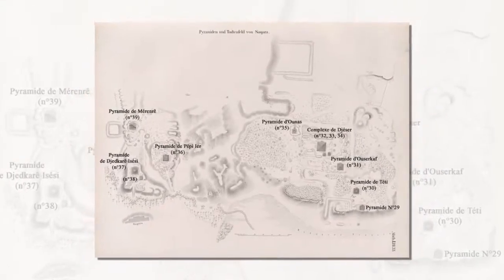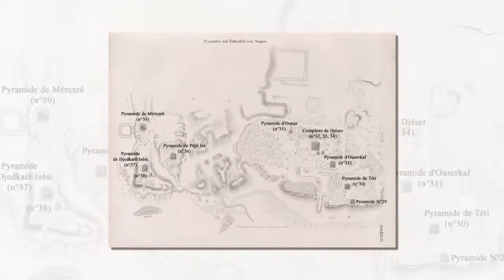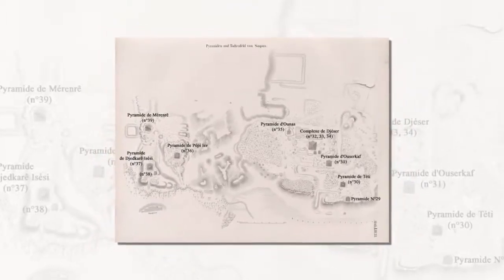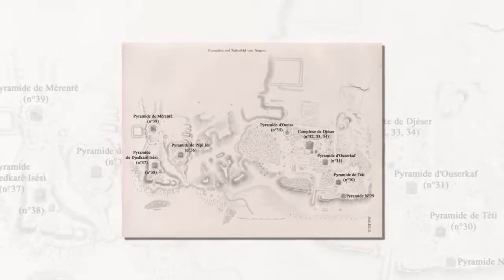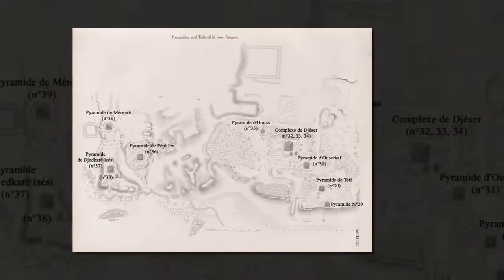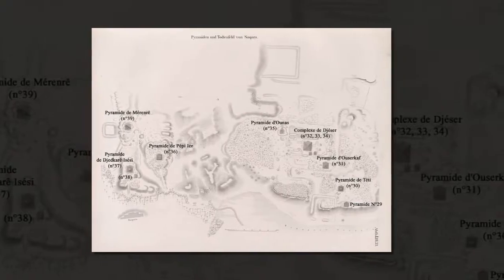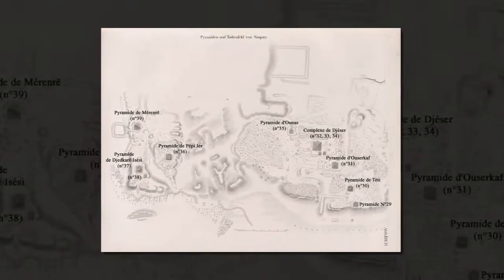In 1947 and 1948, the first excavations took place, led by the then director of the Supreme Council of Antiquities, Abdel-Salam Hussein. Early excavations did not reveal much about the structure. It wasn't until systematic studies in the 1990s that we learned more about the Great Enclosure.